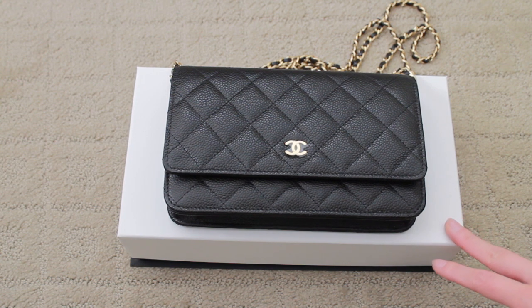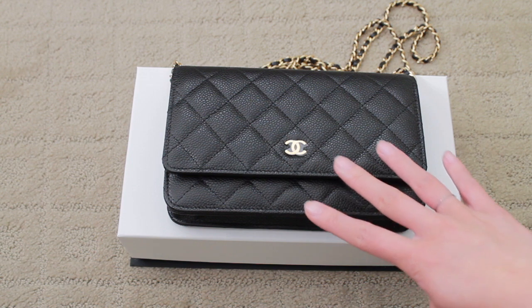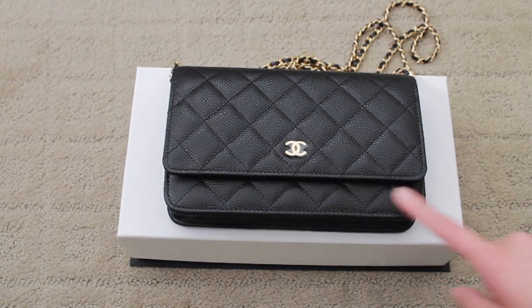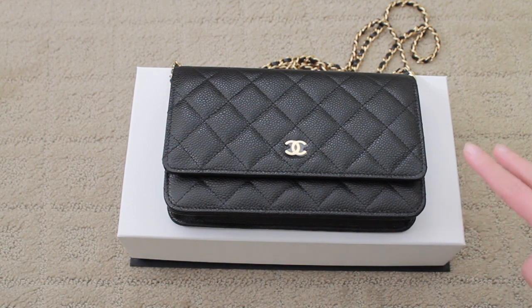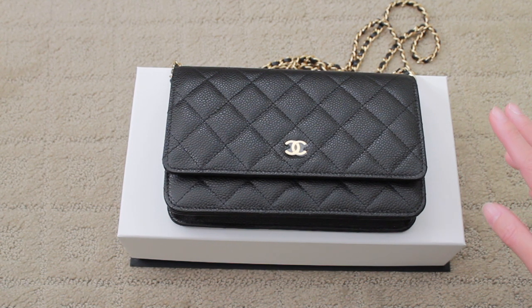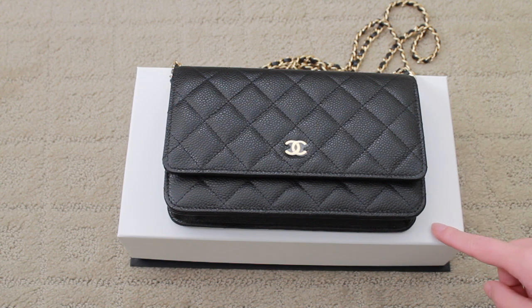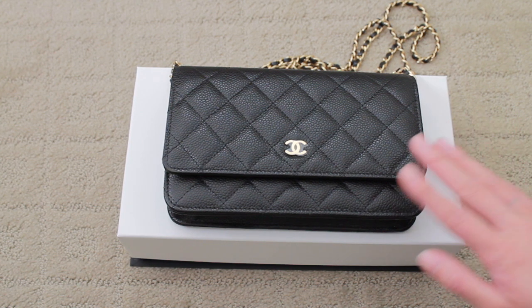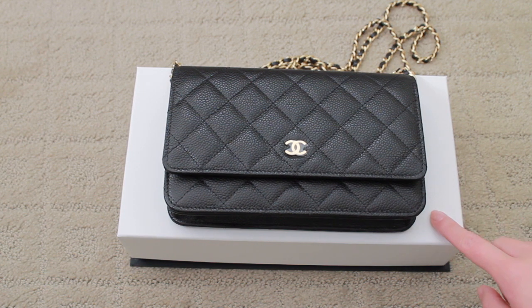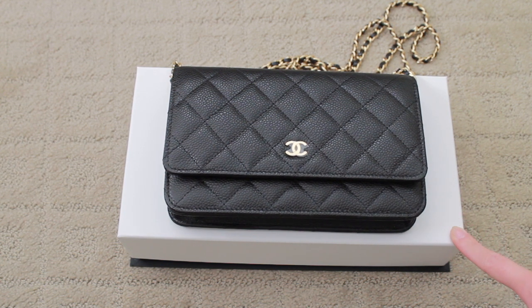Tuesday is a weekday. But what I will say is though, that day they got 4 black caviar wallet on chains, 2 in gold and 2 in silver. The person behind me wanted to buy 2 gold caviar wallet on chains. So if I had gone there even like 30 seconds late, she would have bought both and then I would have walked out with nothing. So even though they restock, you have to go there when they open if you're looking for something popular.